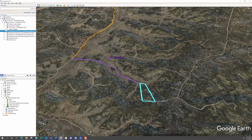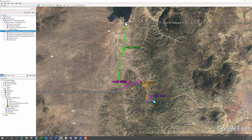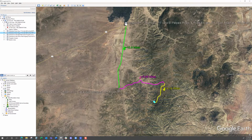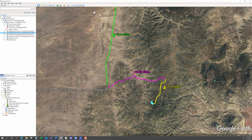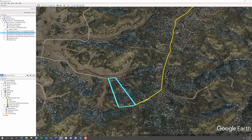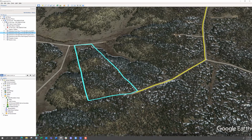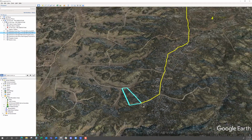Now I'm going to show you the directions to get to the south side of the property, which is the top of the hill on the property. So there are those directions. Again, you take 10.8 miles south, then you go 8.95 miles to the east and 4.14 miles to the southwest. As you can see, that'll bring you down to the top of the property, the top of the hill, and this road will dead end into this property.